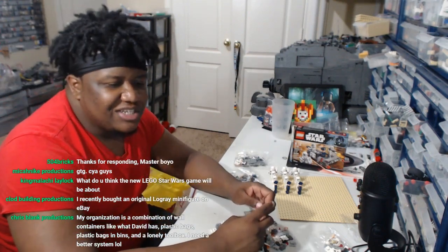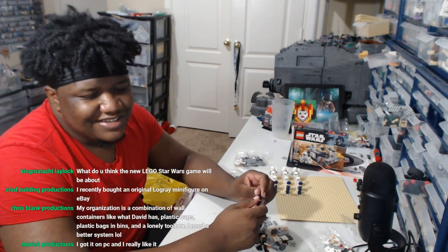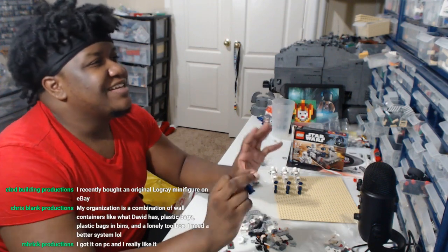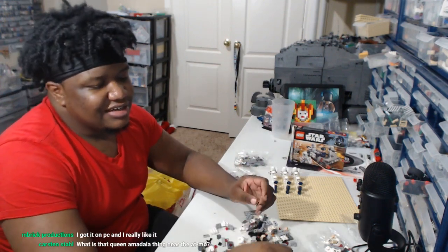Chris Blank says, my organization is a combination of wall containers like what David has, plastic bags and bins, a lonely toolbox. I need a better system. I mean, I have these in front of me, but most of my parts are not in these, unfortunately.